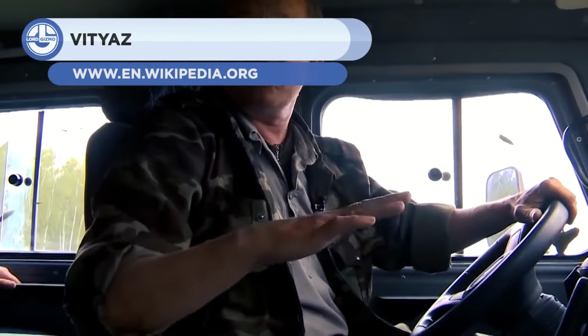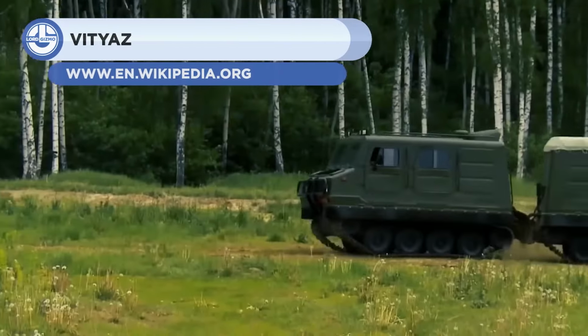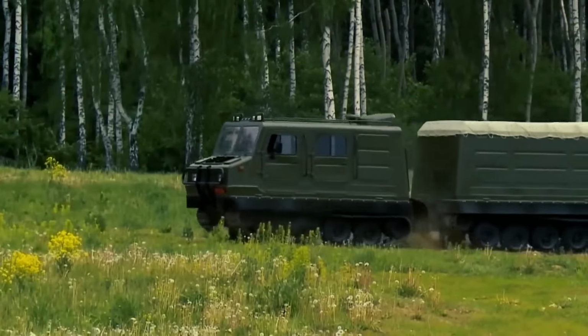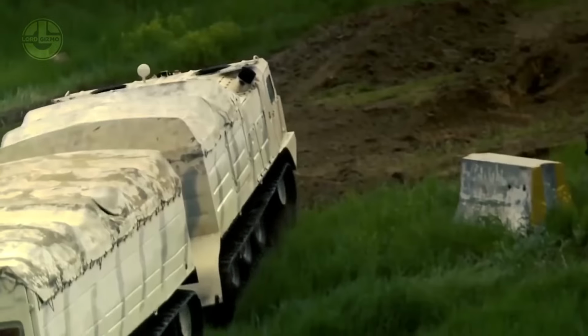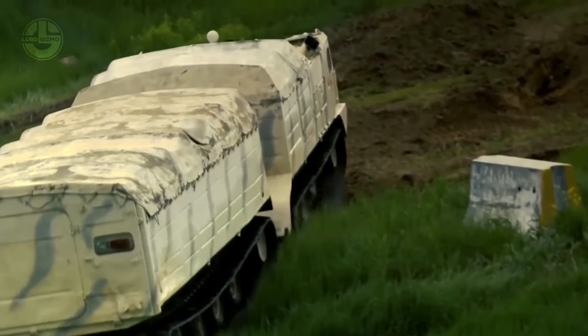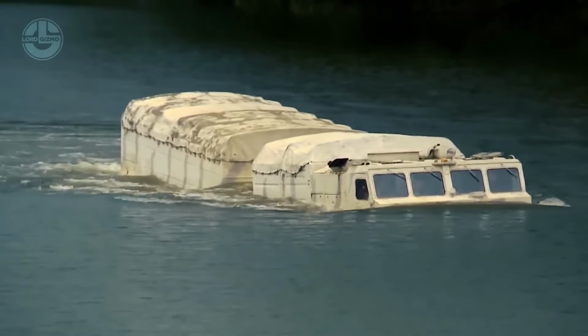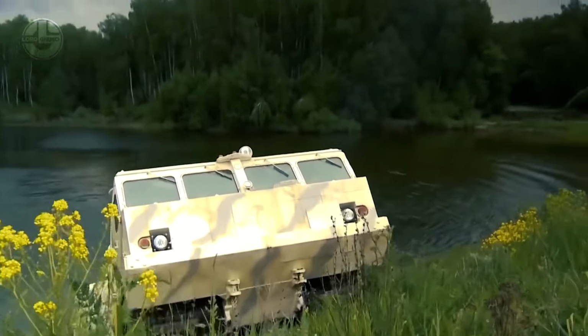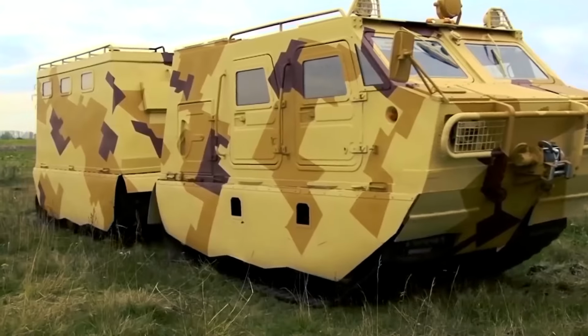Up next, we have the Vitz DT30. This articulated tracked carrier, ATV, also belongs to former Russia. It was made to carry heavy loads through swamps, sand, snow, and other rough terrain and harsh weather. The vehicle is 30 tons in weight and offers equal payload capacity. Comparatively, the Vitz DT30 exerts less ground pressure than a human, which theoretically means it can even run over an anti-tank mine without causing detonation.